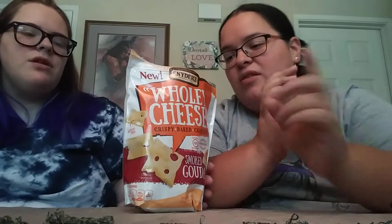It tastes like Gouda, smoked Gouda. I'm not a huge fan of the smoked flavor. I like it. It's good. Yeah, this one or even the mild cheddar ones are good.